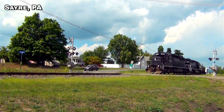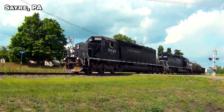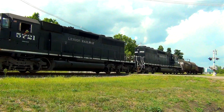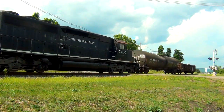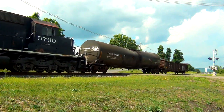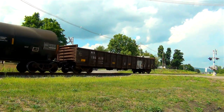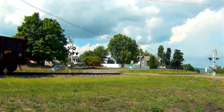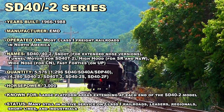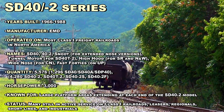The SD40-2 was, and in still many ways is, the gold star standard of what a diesel locomotive should be. And at half a century old, at least double the expected lifespan of a locomotive today, they've never looked better, sounded better, or performed better, whether in yard service, local service, or plying the mainline high iron. Here's to you, the EMD SD40-2, the greatest diesel electric locomotive of all time.